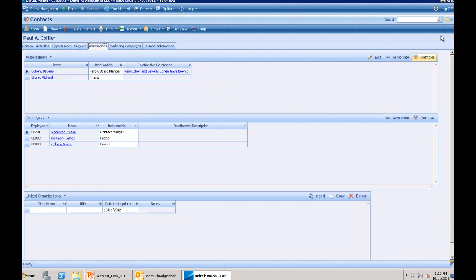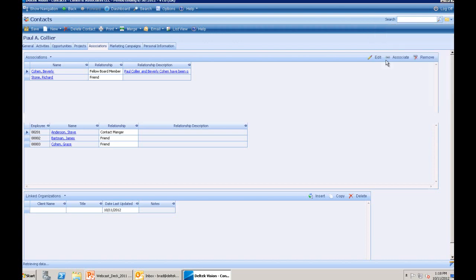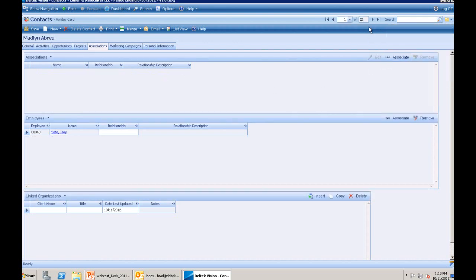So one thing I'd like to do is go ahead and say, we've already saved a search out there that says, who are all the people that get my holiday card? And I can go ahead and click on that holiday card list, and now you can see I have 21 people. So of all of my contacts, I have 21 people that I send holiday cards to.